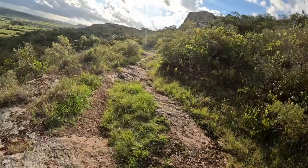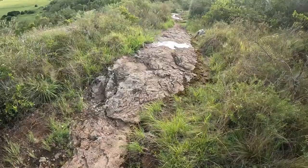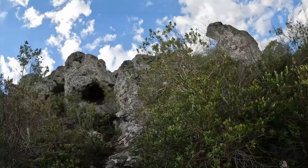There is a way to go back, a short way. But I don't remember exactly where the path to go there is. So I'm looking how I can go back. Look at this rock there. Oh, interesting. Looks really awesome.